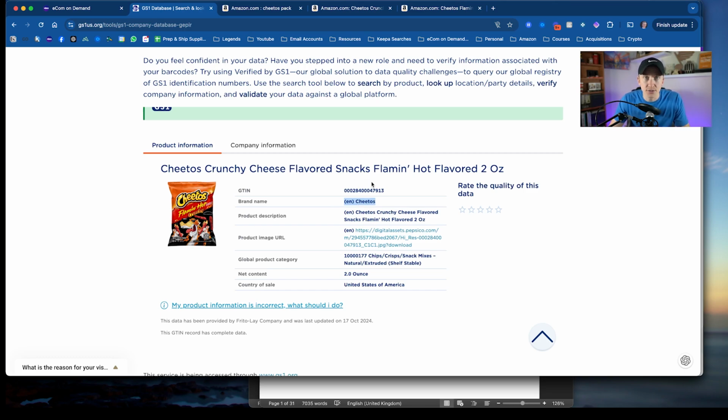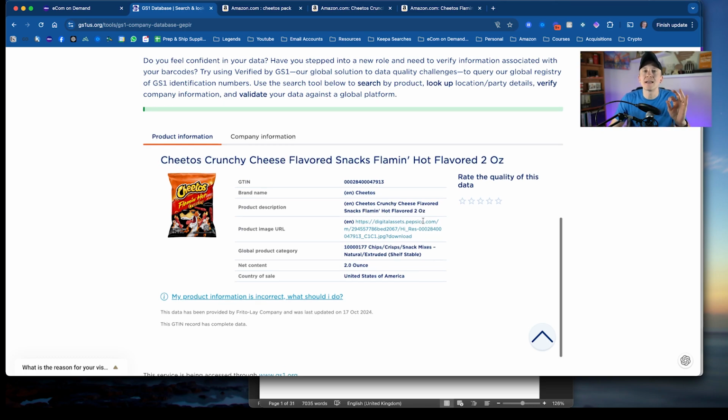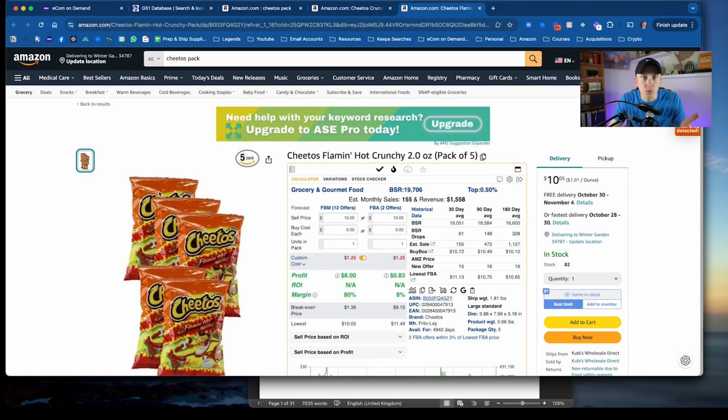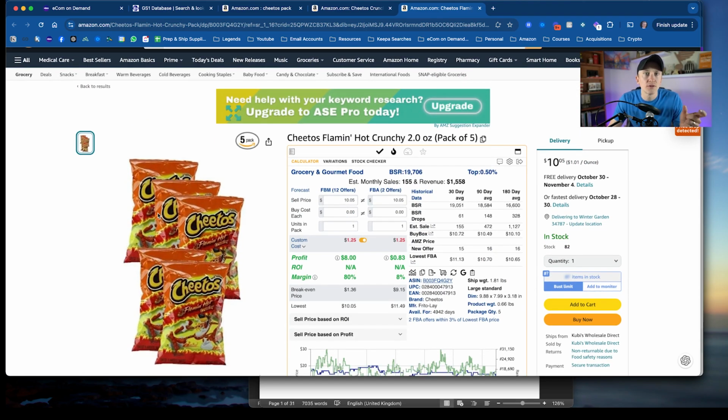However, here's my concern with this is one that says a 2-ounce pack. This is not a 5-pack of 2 ounces of Flamin' Hot Cheetos. So the UPC matches the brand, it matches the manufacturer, but it does not match what the actual product is. It says Cheetos Flamin' Hot Crunchy 2 ounces, but it is not a 5-pack UPC. Somebody put the UPC that's on the back of this one bag of Cheetos, and they just ended up putting 5 of them together.